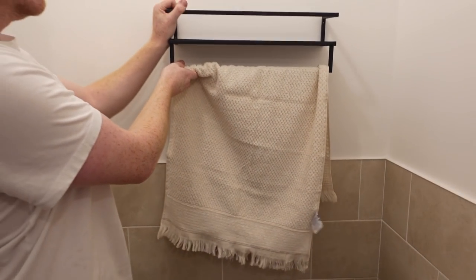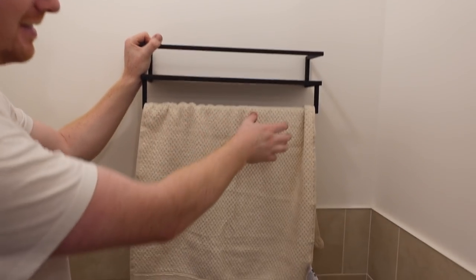Oh yeah, George, you styled that really well. Hang on, I think you'd fold it in half. Yeah, hold that, I'll do it. You did it, I'll style the shelf.